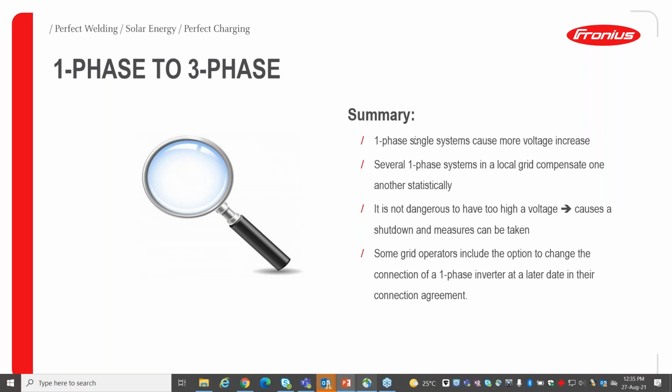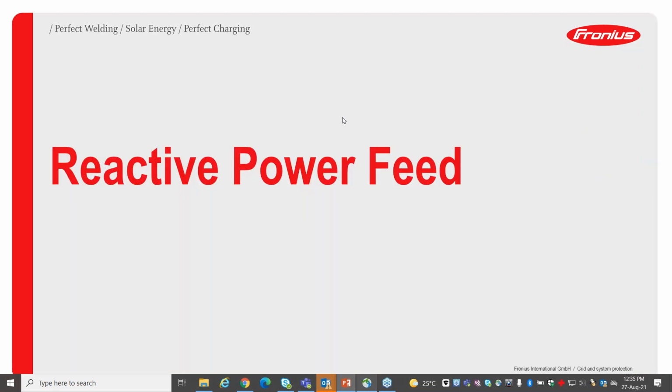The only thing that we can also mention is the fact that it is not dangerous to have too high voltages or very high voltages in a grid. The worst that can happen is that the inverters or the grid itself can shut down, but several measures can be taken, as implemented in the Fronius inverters, to make sure that we have some flexibility in terms of operating depending on different grid parameters. Also, some grid operators include the option to change the connection of a single phase inverter at a later date in their connection agreement, depending on the behavior of the grid that the inverter is operating in.